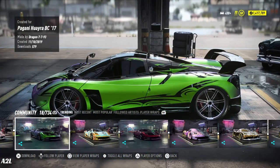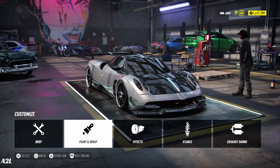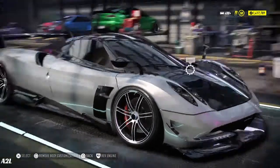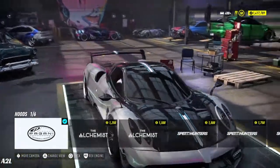I mean, I haven't gone through all 734 different liveries. But I'm not going to start out with the livery though, we're just going to go right into the customization. So, body. Something to notice. There are small differences on this car. They will change, but they're small. So right now, on the fender, there are vents there. Like I said, very hard to notice, but they are there.